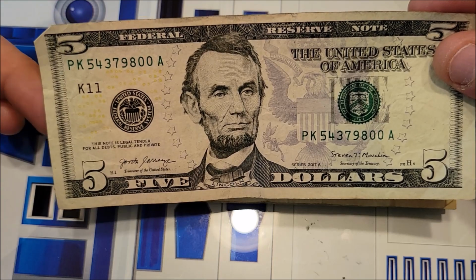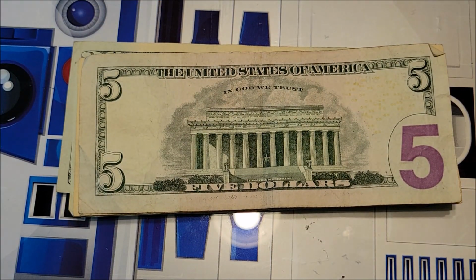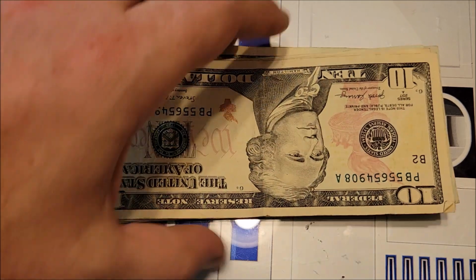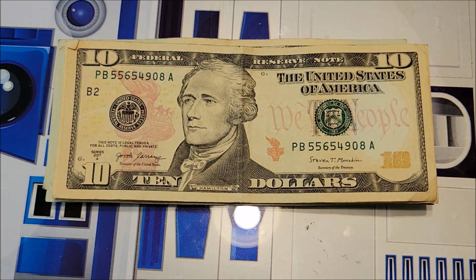And Series 2017A, nothing to talk about there. Now, on 2013s, though, on $1 notes, if they're B series and they're star notes, then you could have a duplicate. Always keep an eye out for that. Hold on to star notes.